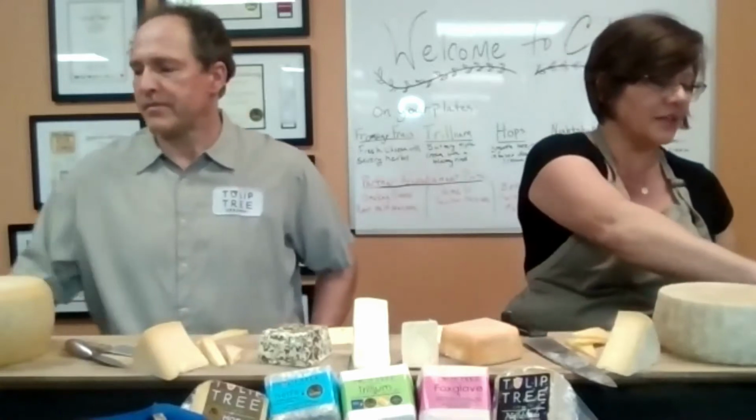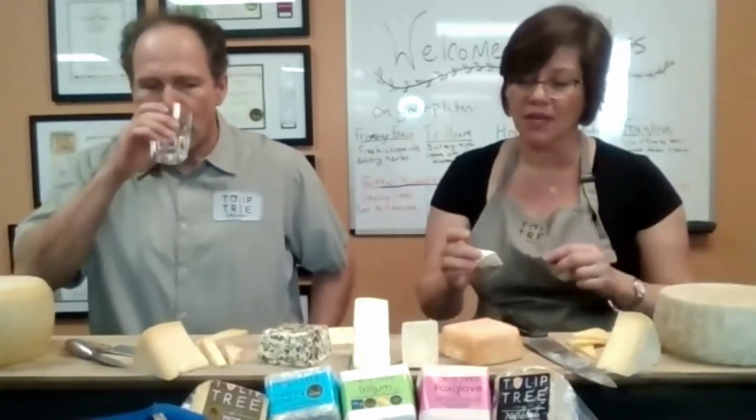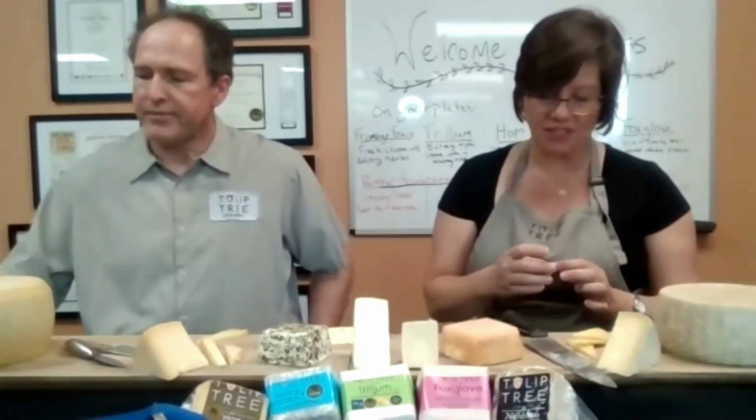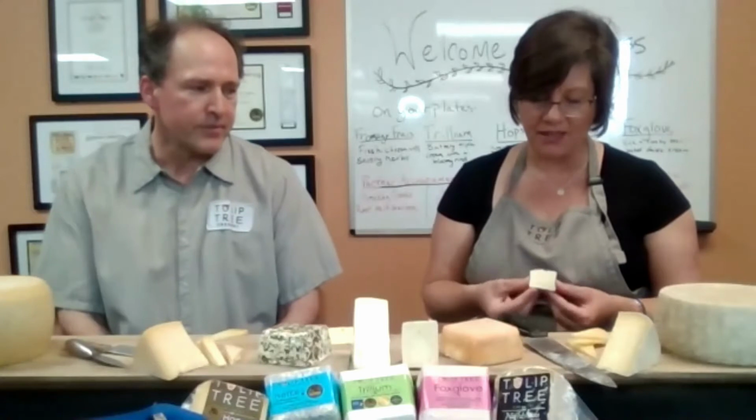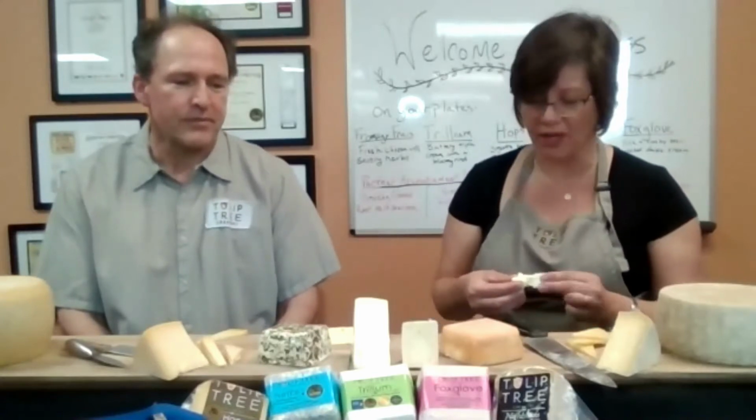mid-August, according to my records. If any of you received the cheese, it was, I'm sorry, mid-September. So it's on the younger side, but you can see the cheese is starting to break down just inside the rind. You can see the cream line. And this cheese is, half of everything we sell is Trillium at this point.